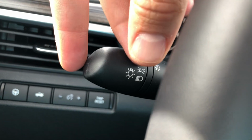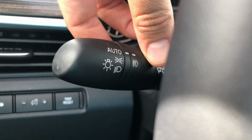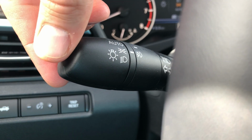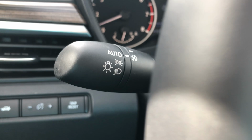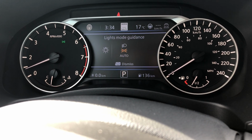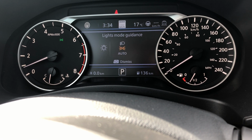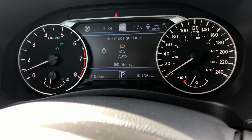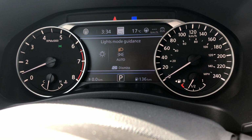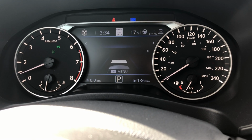So the first is you have headlights. You have an auto mode, you have a fog light switch. If you roll this forward, that's how you turn the fog lights on. Auto headlights. I'm just going to show you in this display, Nissan's done this really cool. As I move that toggle, it moves what our lights are doing. So they were on auto, then they're on just daytime lights, and then full on headlights. And if I press it forward, it is an intelligent high beam assist. So those high beams will go off if it sees another vehicle in front of me.